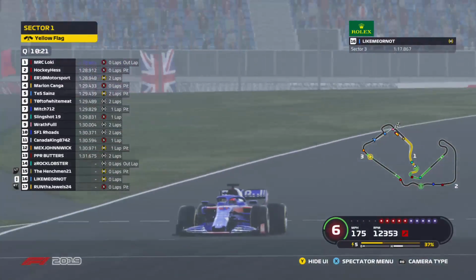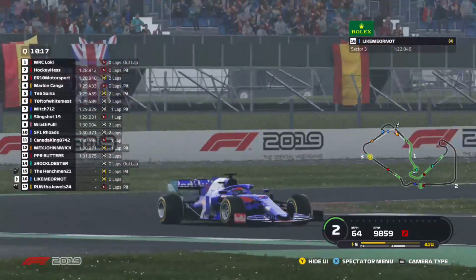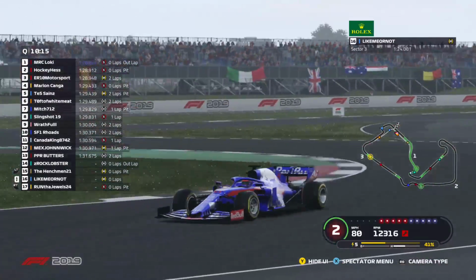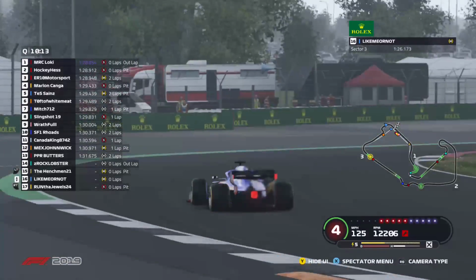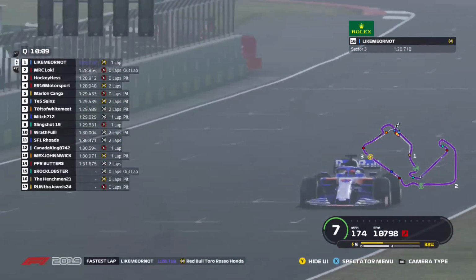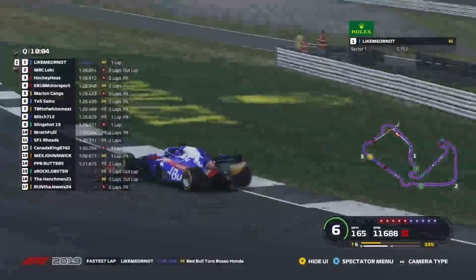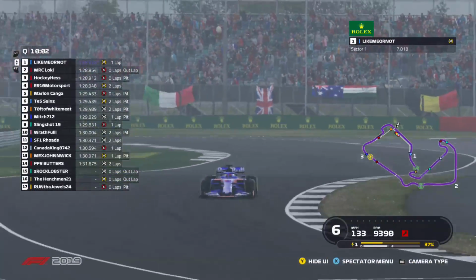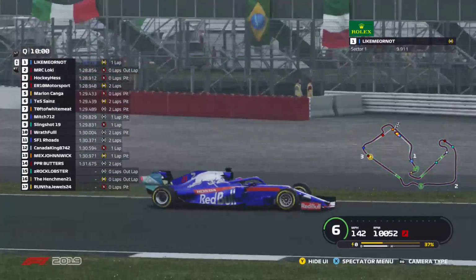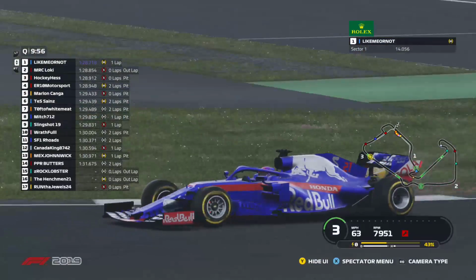So let's see what Like Me or Not is able to do. He's on the back end of Sector 3 here. So we have a yellow in Sector 1. A lot of drivers not trying to get in the way. Rock Lobster comes out on his outlap. Loki looking to come out on his outlap as well on soft compound tires. Like Me or Not setting provisional pole with a 128.7 on mediums. A commanding lap there, just showing everybody, look, I've got what it takes to take the fight to everybody.